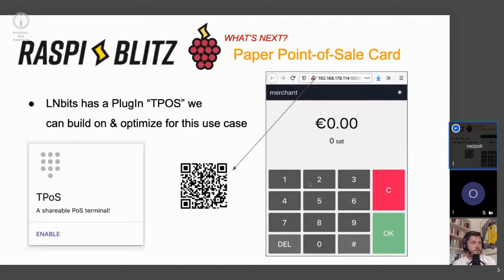It's called TPOS. With LNbits, you can create small accounts. You have this one Lightning channel, and you can chop it up into little custodial accounts that you control, like on your Raspiblitz. And for one of those accounts, you can create a paper point of sale card.